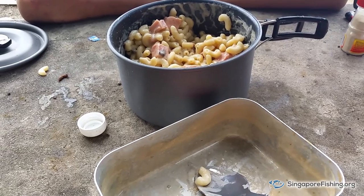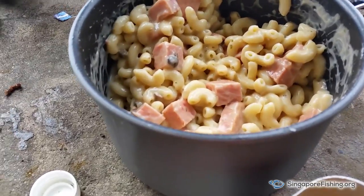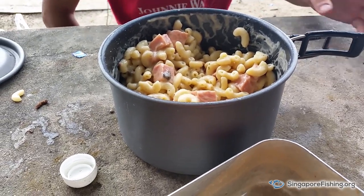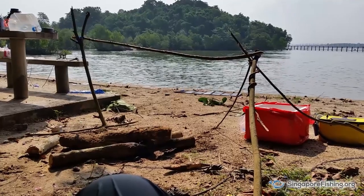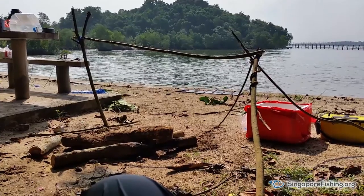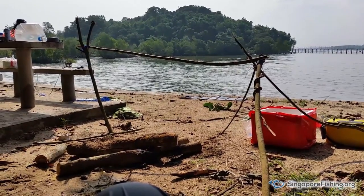This is the first time I've had lunch outdoors in quite a long time. Macaroni, cream of mushroom and luncheon meat, with bacon. Looks very nice. We're just whiling the time away now. We had the fish that we saw earlier. Some in the net, none in the line, long line. So now we're just charging up some of our electronics and waiting for dinner.